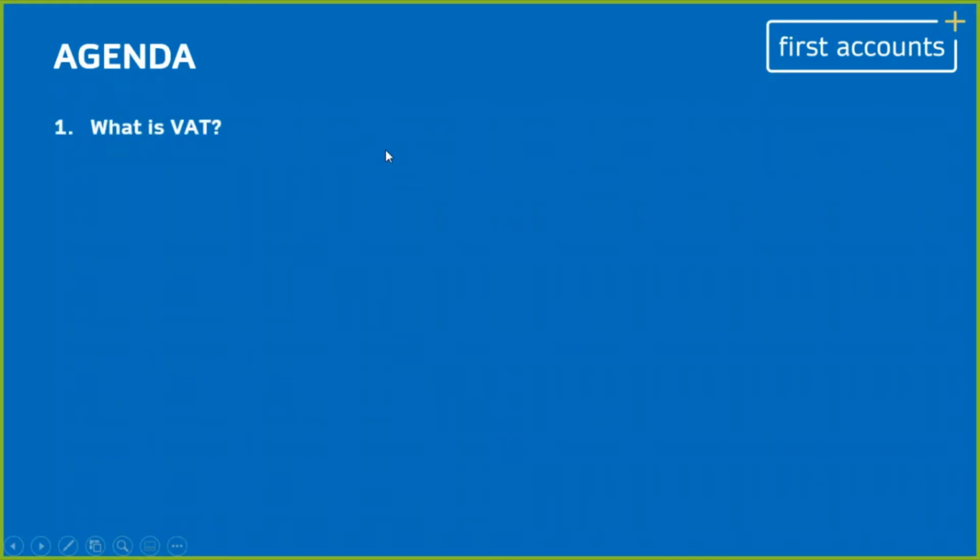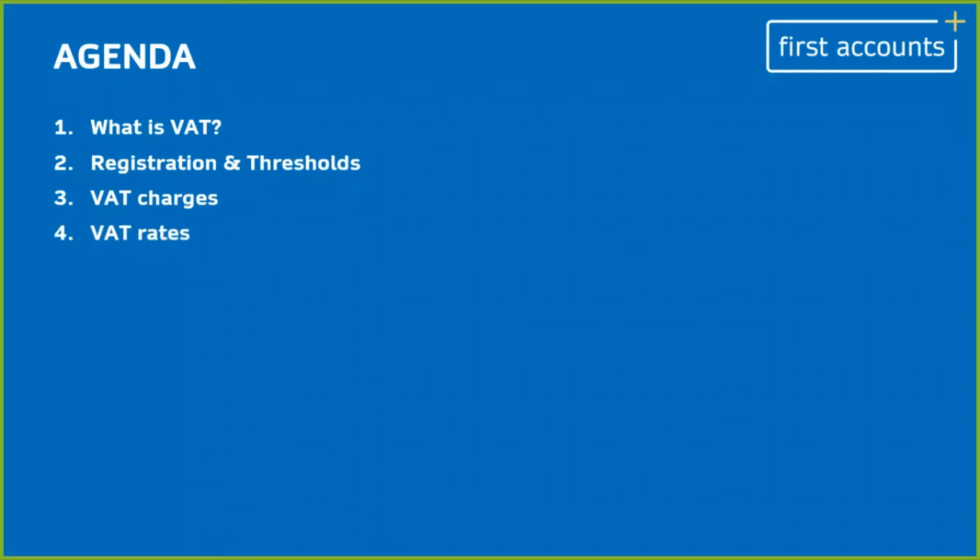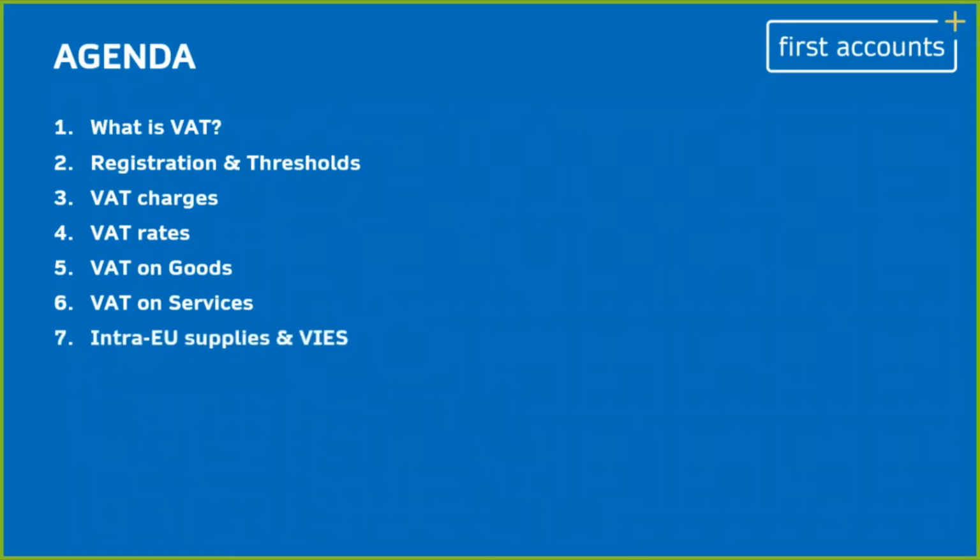The agenda for today will be, I'll briefly explain what VAT is. We'll go through when you need to register and how to register. We'll go through the charge to VAT, so when does something fall under the charge to VAT. We'll go through VAT rates and the categories of rates and what type of products and services attract the various different rates. Not everything is a standard rate. The treatment for VAT on goods, the treatment for VAT on services. Then we'll go through Intra-EU supplies and the VIES reporting system.